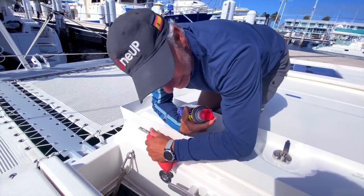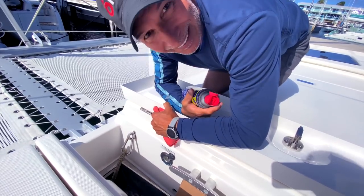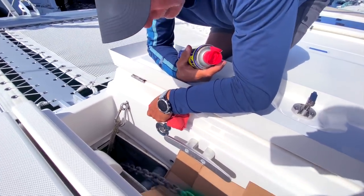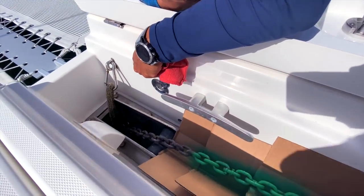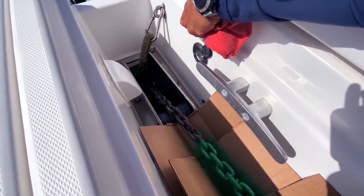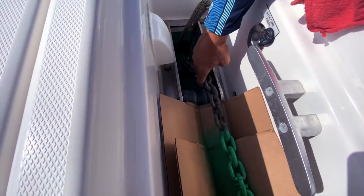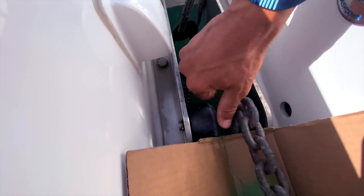These anchor rollers take quite a beating, getting pounded on by this chain as it's rolling through here, and in an effort to just care for everything we possibly can on the boat, and maybe extend the life of these anchor rollers, because you can see these aren't really chewed up at all.